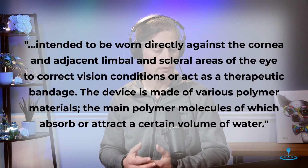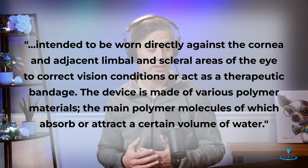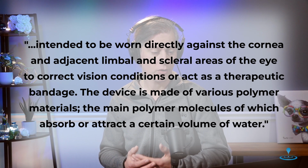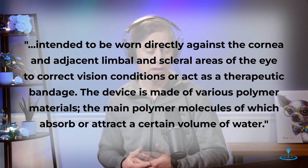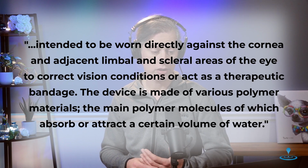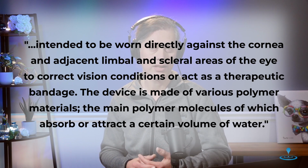So what does it take to get a contact lens on the market and through FDA? If we look at the FDA product classification website, we will discover the product code LPL applies to most soft hydrophilic contact lenses. These are identified as devices intended to be worn directly against the cornea and adjacent limbal and scleral areas of the eye to correct vision conditions or act as a therapeutic bandage. The device is made of various polymer materials, the main polymer molecules of which absorb or attract a certain volume of water.